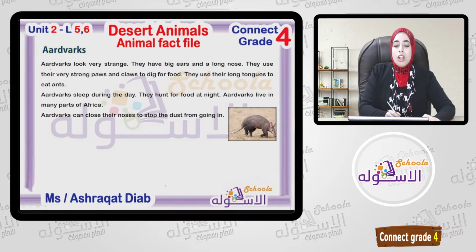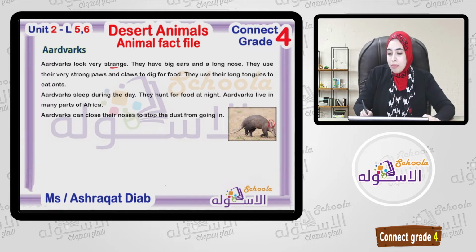Well, aardvarks look very strange. As I told you, they are strange. It's not a cat, it's not a rat, it's not a pig. It's a strange animal. They have big ears. If you look at their ears, you will find that they have big ears. Like ringgazzles, they also have big ears.